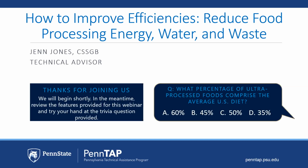Before we begin, let's take a look at that trivia question. First and foremost, for those who may not know, ultra-processed foods are those that use multiple ingredients and require several processing steps. These include sodas, cookies, my favorite food, potato chips, and frozen dinners. So the answer to the trivia question, what percentage of ultra-processed foods comprise the average US diet, is A, 60%.